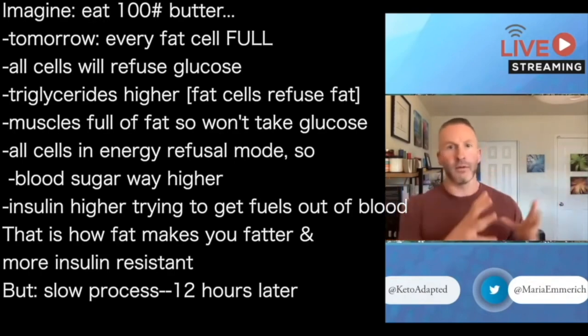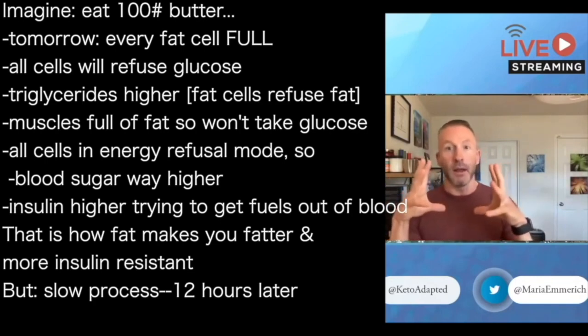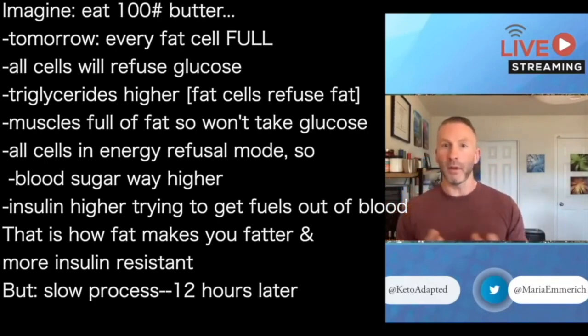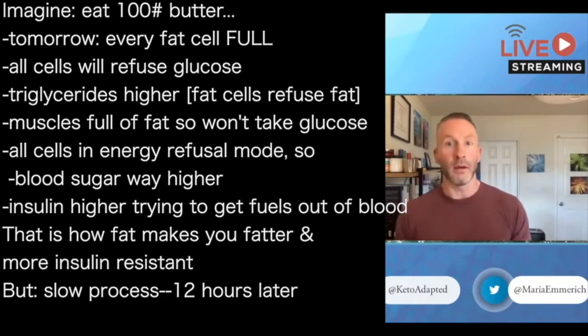And tomorrow morning, 12 hours later, every fat cell in your body is expanded, right? Now all your cells are really refusing glucose, right? Your triglycerides are going to be higher because the fat cells don't want fat. Your muscle cells are filled with fat, so they don't want glucose. All your cells are in energy refusal mode, and then your blood sugar is going to be way higher. Your insulin is going to be higher because it's trying to get the fuels out of the bloodstream, but it can't. All your cells are full. Everything goes up, right? And so that's how fat makes you fatter and more insulin resistant.